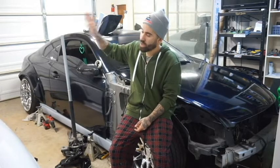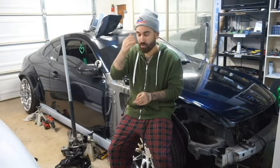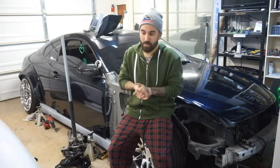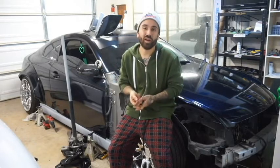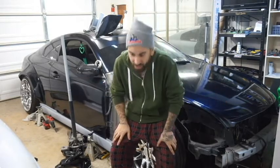No, it is not a manual transmission. It looks like it because I took a console out of a manual transmission G35, hacked it up, modified it, molded it to mine. A lot of work on that to make it look like it's a manual, but that's not even really what I was going for. I just like the look of it. It's not to try to trick people. I'm admitting it right now. It's an automatic. I just like the look.